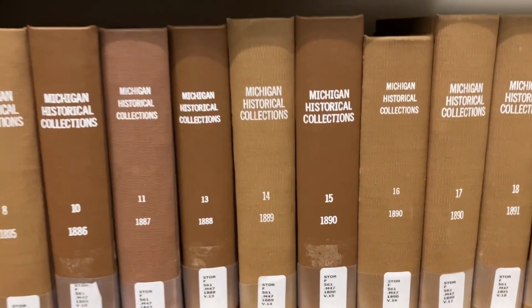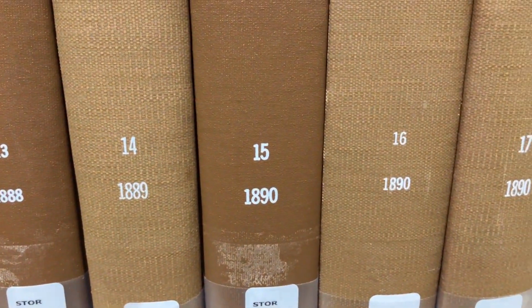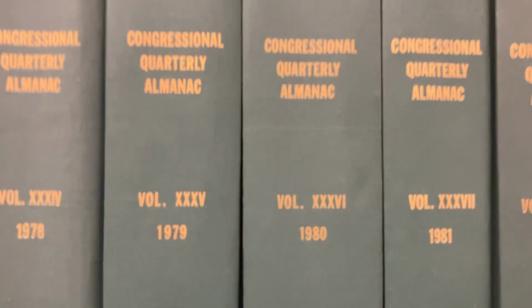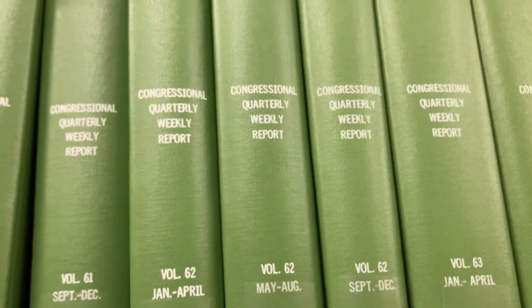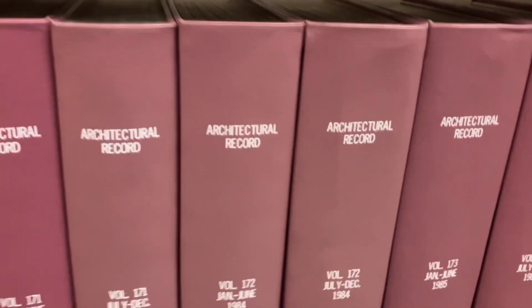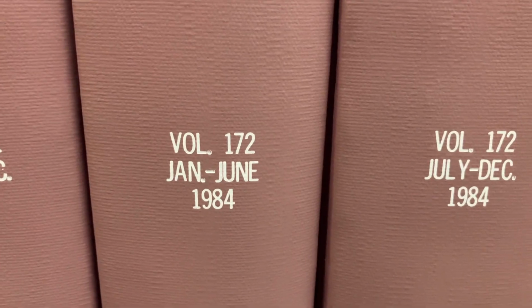Some things don't get digitized, so we put them all together and glue them up into a book. These are called bound periodicals. These are mostly government docs, but we also do have some journals. This is American Heritage, this is Architectural Record, this is a journal. And you can see again the volume and then the date.